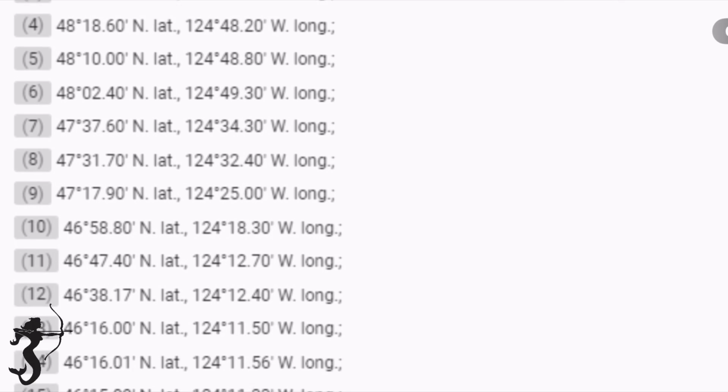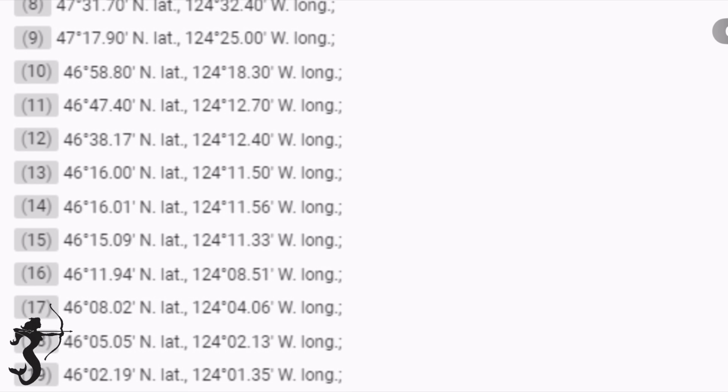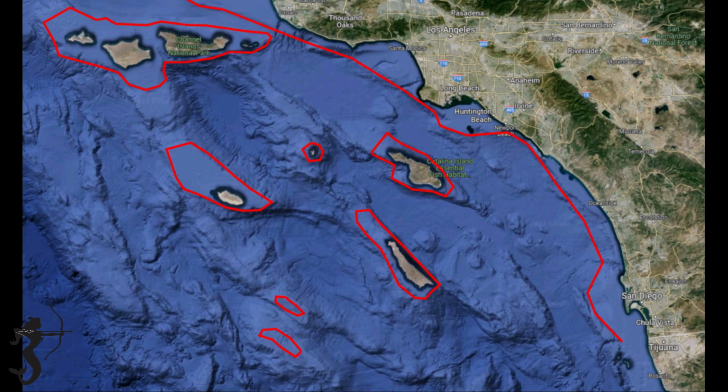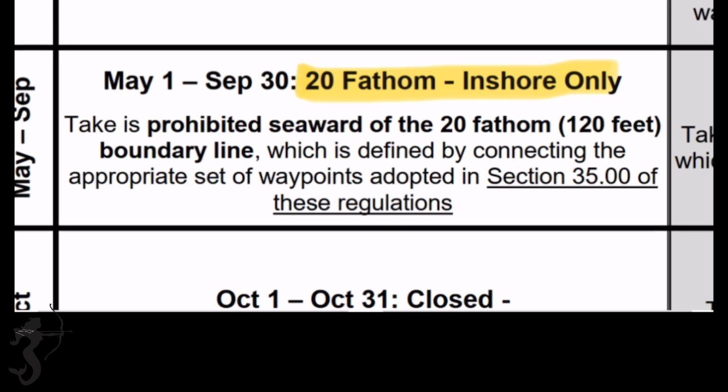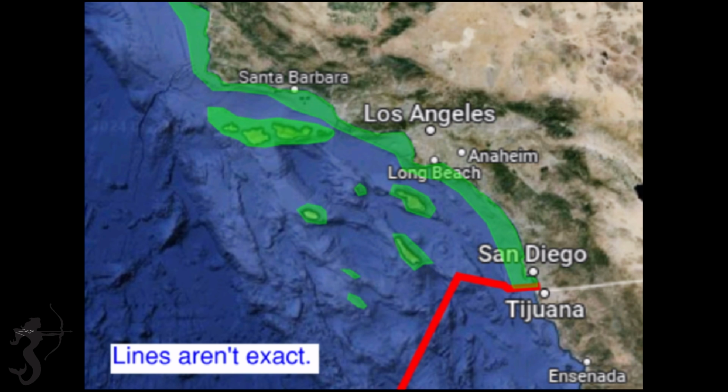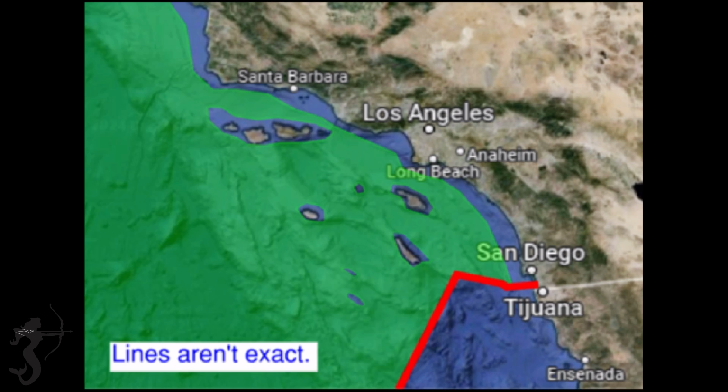These are a bunch of GPS points defined by the Code of Federal Regulations that give us the depth boundary lines. They're off the coast, off the islands, and off Tanner and Cortez banks. So, when the regulations say inshore of the 20 fathom line or offshore from the 50 fathom line, it's not how deep you're allowed to fish, it's which side of the boundary line you're on. That's a really important concept to know.